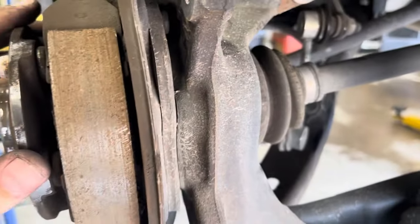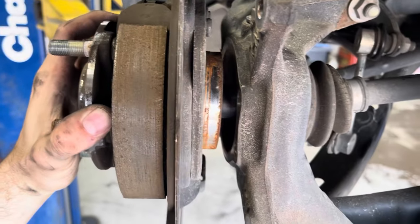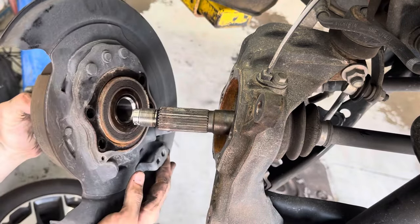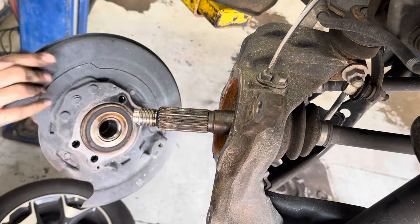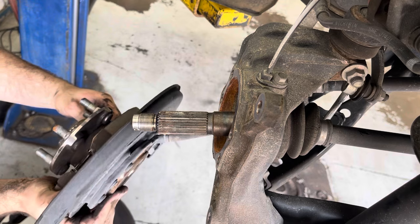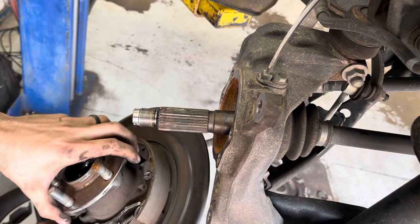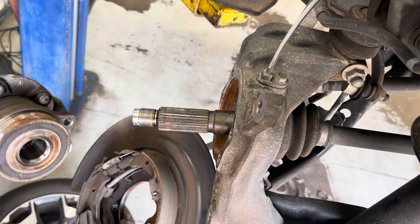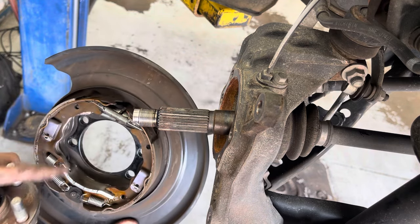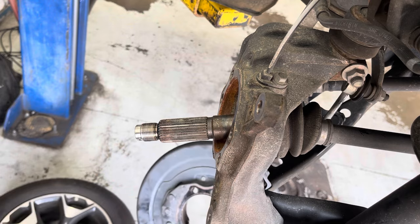Right, so we can see now with those bolts out, the whole hub is loose from the spindle. There we go. Yeah, so there's just enough room here to where you can actually take the bearing out without having to remove all the brake shoes and stuff, so that's good for us. I don't really think it's gonna hurt anything to just hang there.